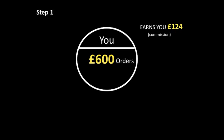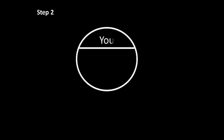That's step one. Now, I'm just going to show you on step two how you can actually double your income, but without actually doing much more yourself. Now, here's you again. Let's say you did about £600 again. That's just dealing with a few customers who are now starting to buy from you on a regular basis. Again, you'd make £124 based on the £600 that you did.